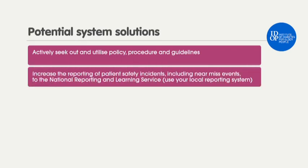Patient safety incident reporting. Evidence from the National Reporting and Learning Service shows that general practitioners are reluctant and infrequent reporters. The NHS needs more reporting data on which to judge and implement improvements to the care and treatment of these people, so please increase your reporting.